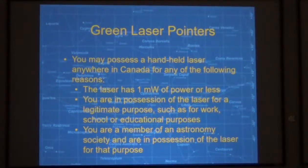Yeah, so just because you're a member of the RASC, if you're shining these at planes, that doesn't count, right? Legal, whatever. They try to cover all the various things. Do we have to carry a card?